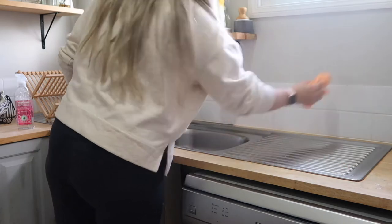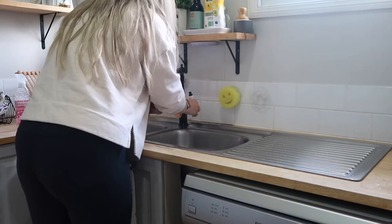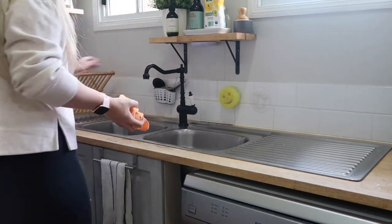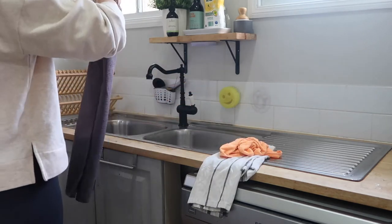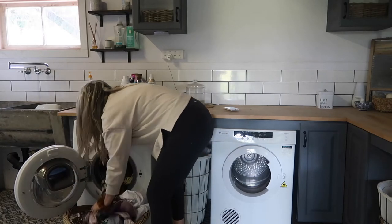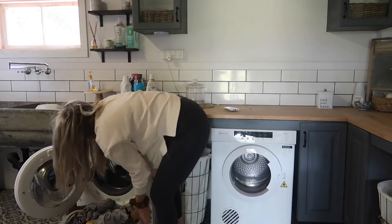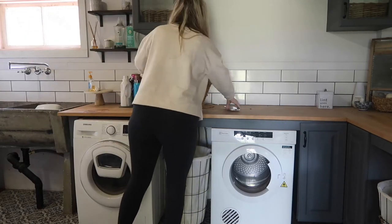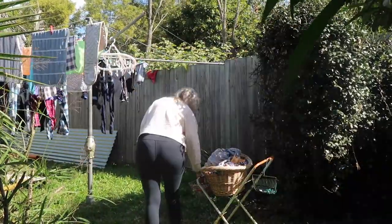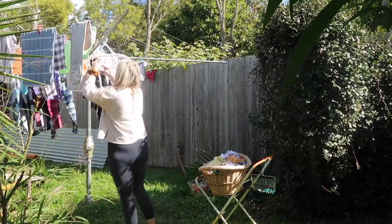And I'm just going to give the kitchen sink a quick wipe over with the Method anti-bac wipe and just make that all nice and clean and tidy again. If you have been following along for a very long time, you know that I have purchased a butler sink to be installed in here, and I am waiting very patiently for Chris to install it, and I hope very soon that he will do that for me and I will have a beautiful farmhouse sink in there to clean. Now I'm just going to go hang this load up on the clothesline and make sure that is dry before I have to do the school run today as well.